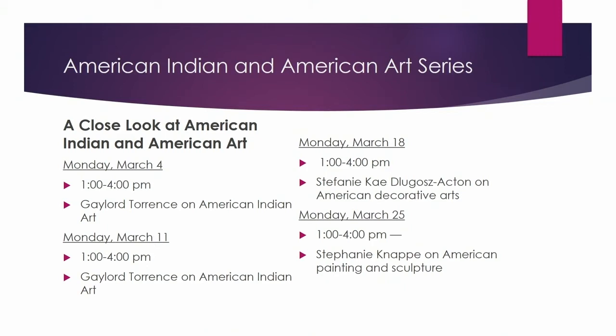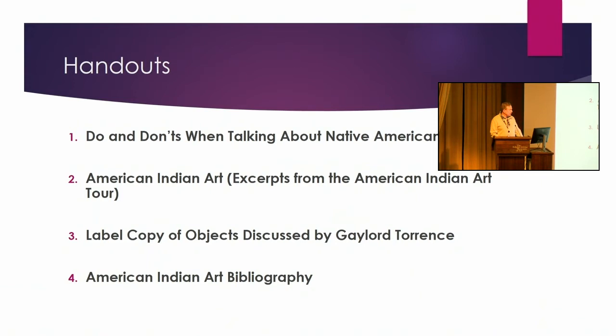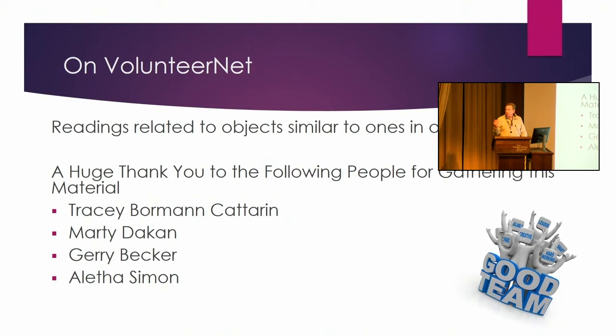There is no new handout for today, so that handout we gave you last week is the entire packet for Gaylord's talk. We'll have new things for you next week when Stephanie comes to visit. So it's the same handouts, and we're still working on getting those articles on VolunteerNet. Gaylord's reviewing some of those, so they'll be up there shortly.